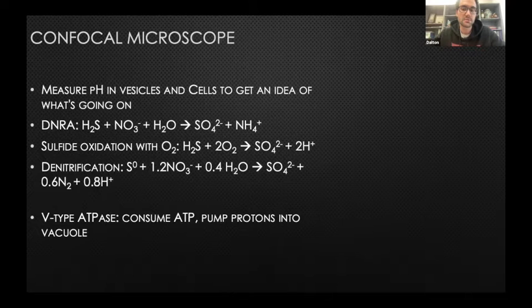There's a few metabolisms that are relevant to this system that could provide a localized pH change and may give us some hint as to what's going on, such as the DNRA pathway, where you're going to end up getting ammonium, and this would increase your pH here. We could do sulfur oxidation with O2, and that's going to create protons and give you localized acidity. You could also have a denitrification pathway with elemental sulfur that could lead to acidification also.